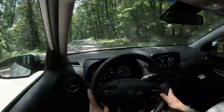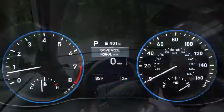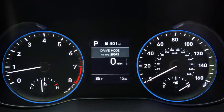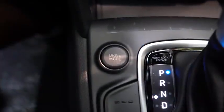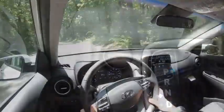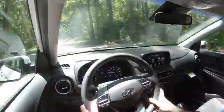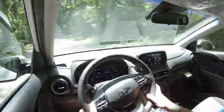Before we do any kind of acceleration test in the Kona, I did want to mention there are drive modes coming with the Kona, and actually just 2 of them. Normal mode, which is what the Kona naturally defaults to, and also sport mode. The drive mode button, by the way, is located just in the upper left-hand corner of the shifter there, but when you press that, it will adjust things like the shift points, the throttle response, and actually the steering sensitivity as well. So let's go ahead and press that there.